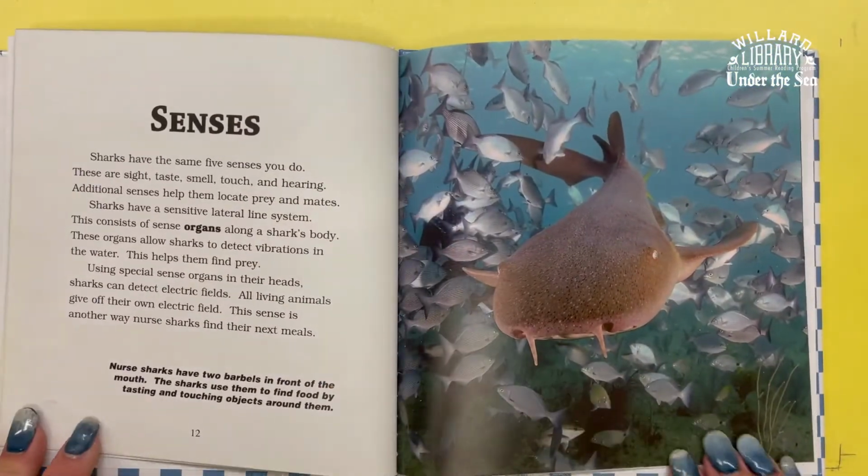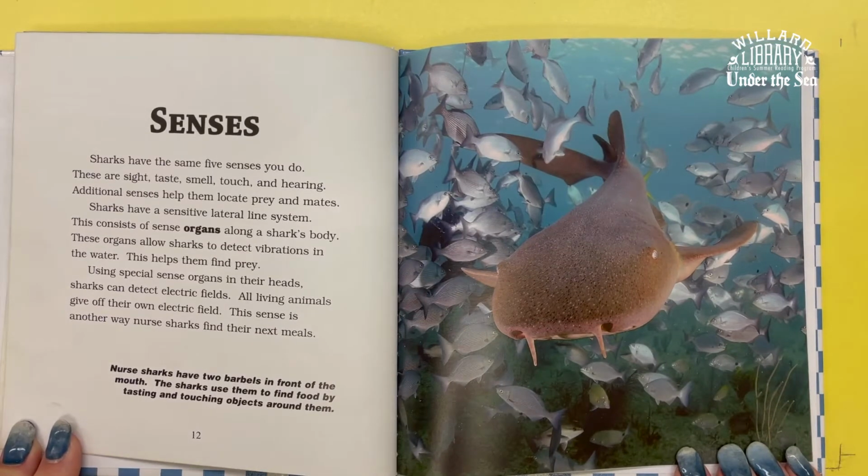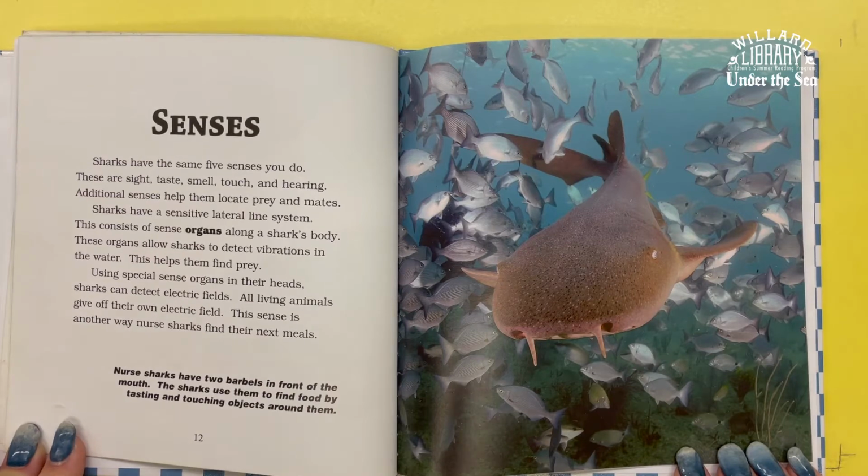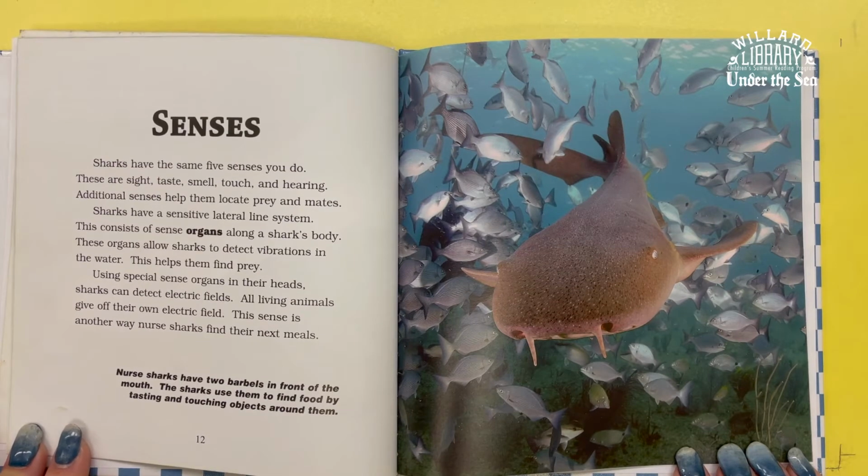Sharks have the same 5 senses you do. These are sight, taste, smell, touch, and hearing. Additional senses help them locate prey and mates. Sharks have a sensitive lateral line system. This consists of sense organs along a shark's body. These organs allow sharks to detect vibrations in the water. This helps them find prey.